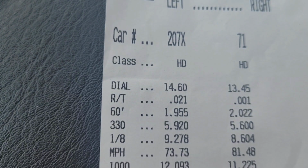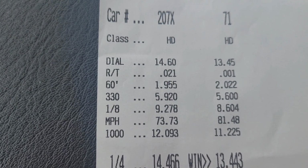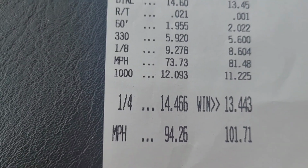Well, boys, we didn't finish out that strong. Well, I mean, we did get a personal best though, so there's that. But breaking out was never a good time, but we'll go ahead and show you. All right, here we go. Focus. Here we go. .021 light, 1.95 60 foot, on the brake, a 14.4.